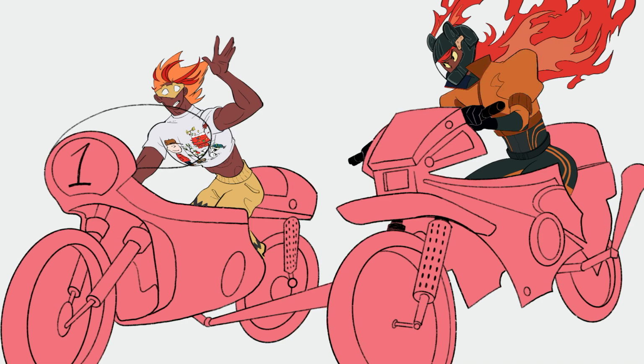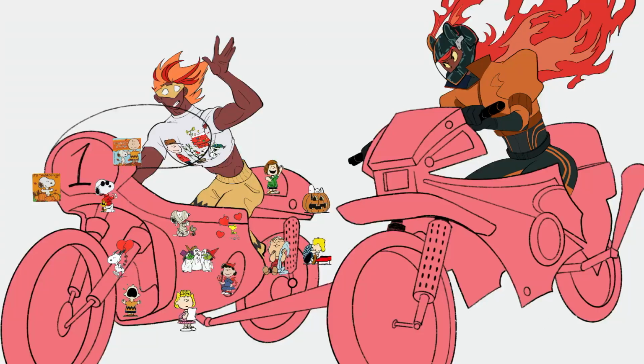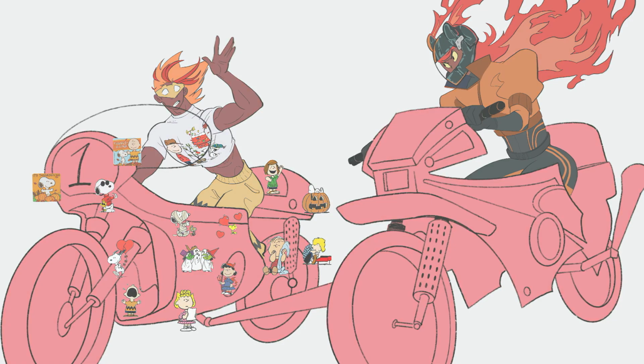You'll also notice that for his shirt and all of the stickers on Charlie Brown's motorcycle, I really did not feel like drawing the Peanuts characters, so I just found a bunch of stickers on Google Images and I cut and paste them into the actual document because ain't nobody got time for that. I do the same because I wanted to add anime stickers on Naruto's joyride.